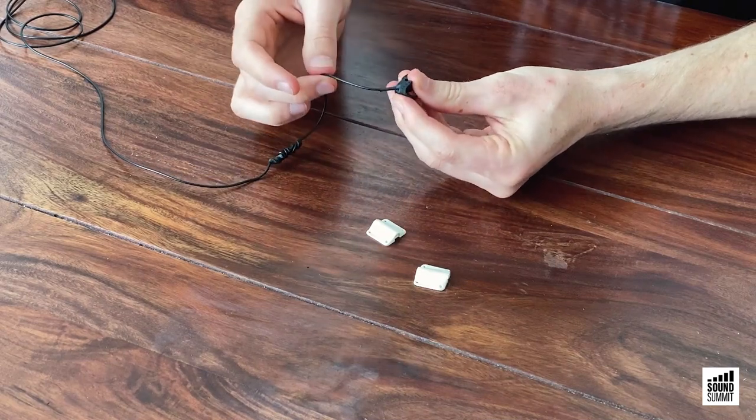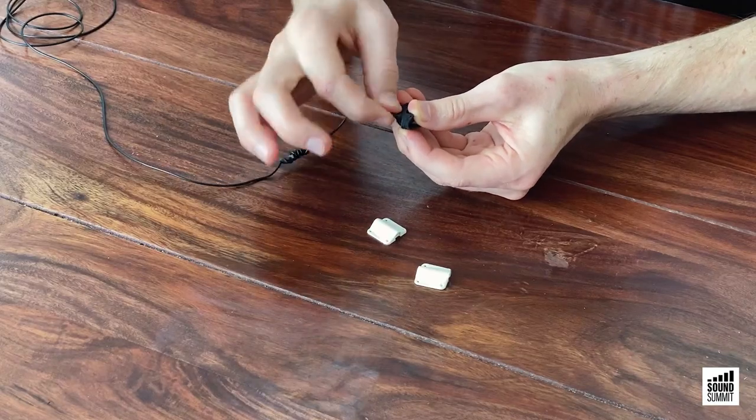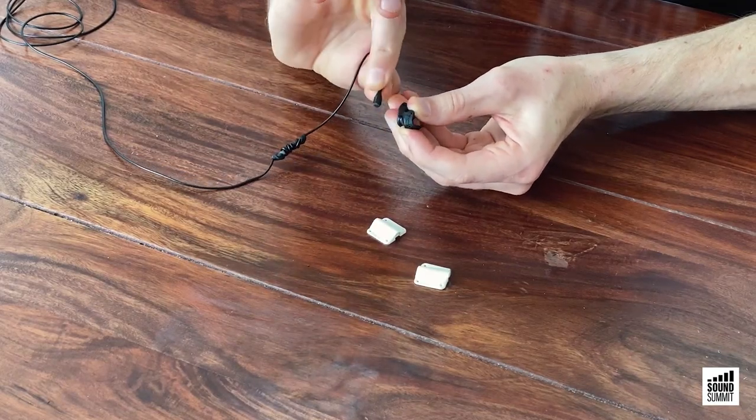Let's see if I can show you how to remove the mic. You bend the concealer back like this again, and just twist the capsule a little bit as you bend it out, and that removes it without losing any caps, which is a common question we get asked.